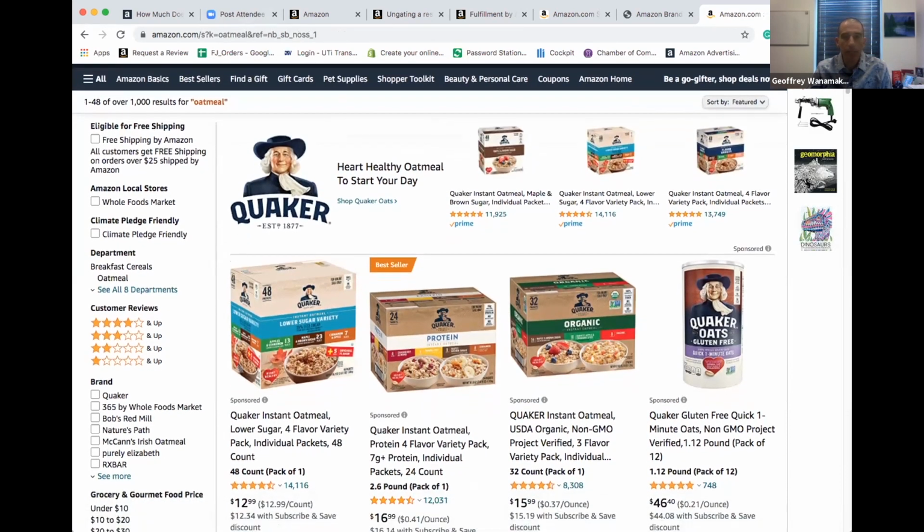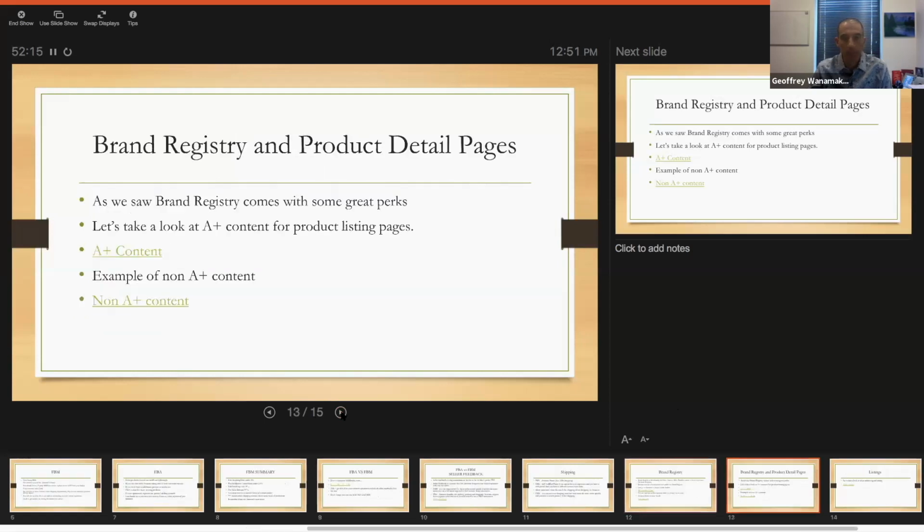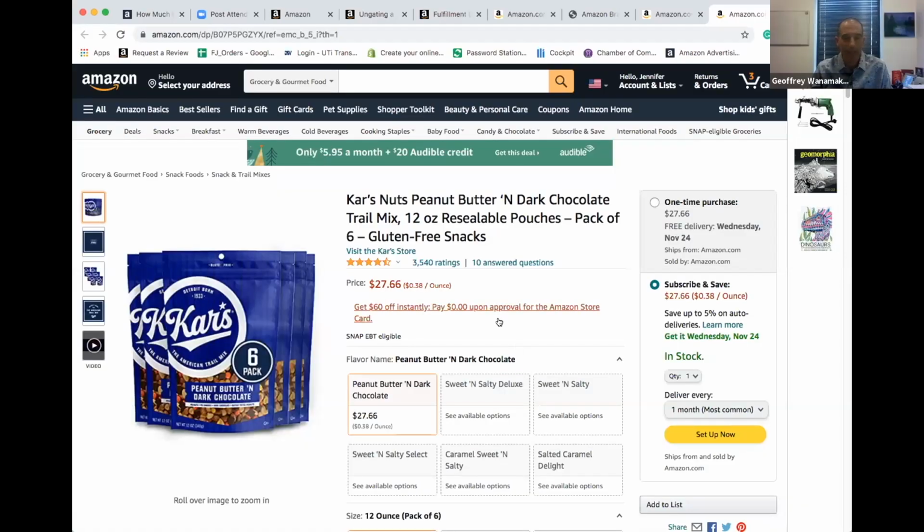I wanted to quickly talk about A+ content as well. I know we're getting close to the end of the session. So also with that Brand Registry, as I mentioned, come some great perks. You get A+ content. Let's look at some A+ content. And this is a way that you engage with the customer on your listing. So when we're setting up your listings in the next session, we're going to talk about A+ content, which as a brand you'll have access to.